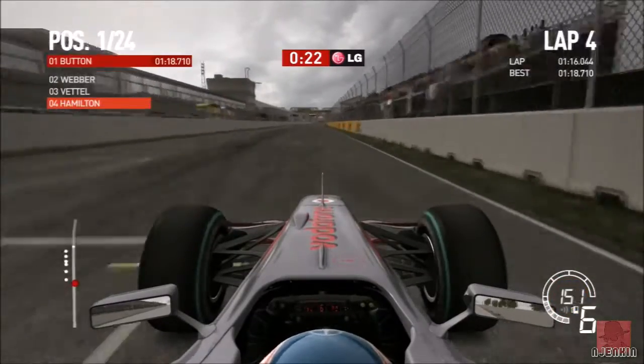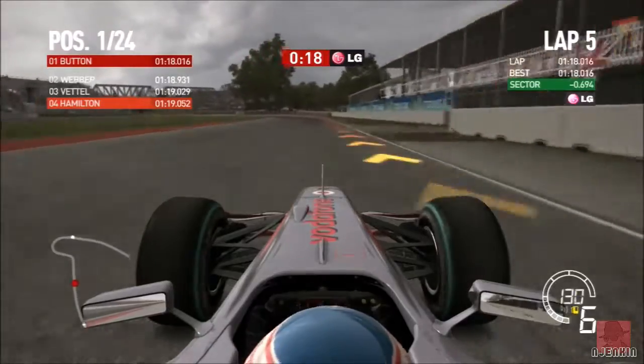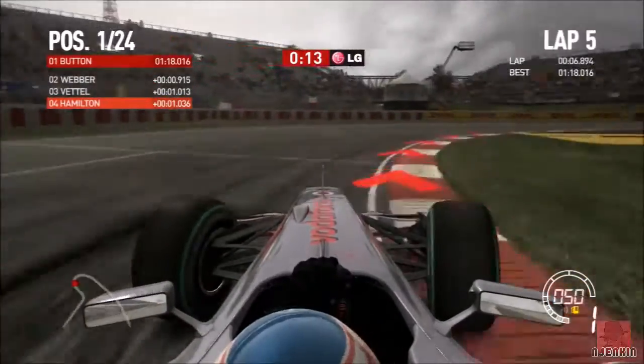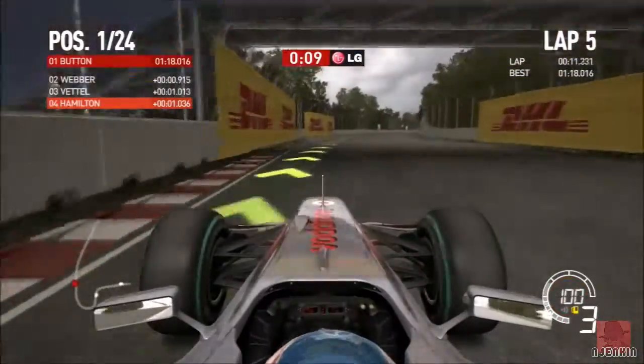Right, is this going to be quicker? Yes, 6-7 tenths. Oh, no one's going to beat that. That's quicker than I went in practice. 118.016. Really, really pleased with that one, people.